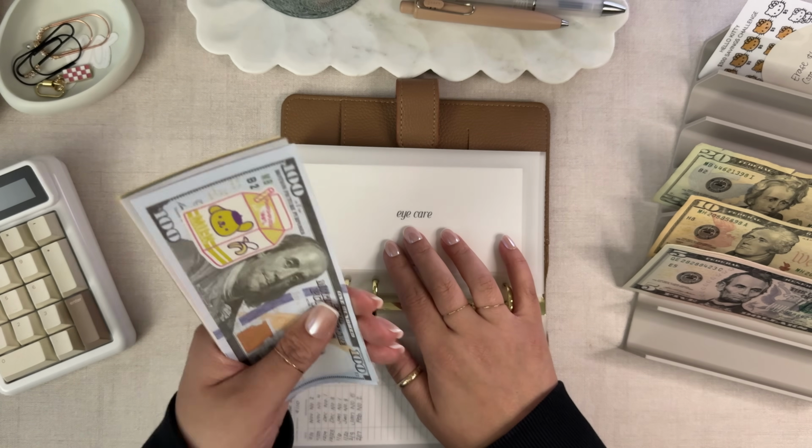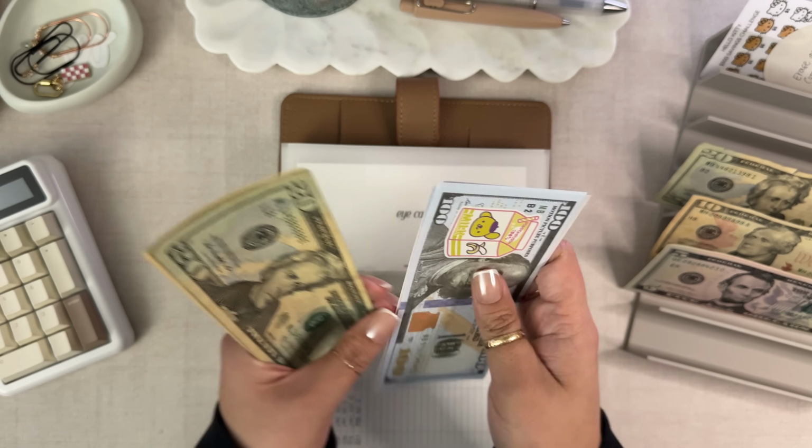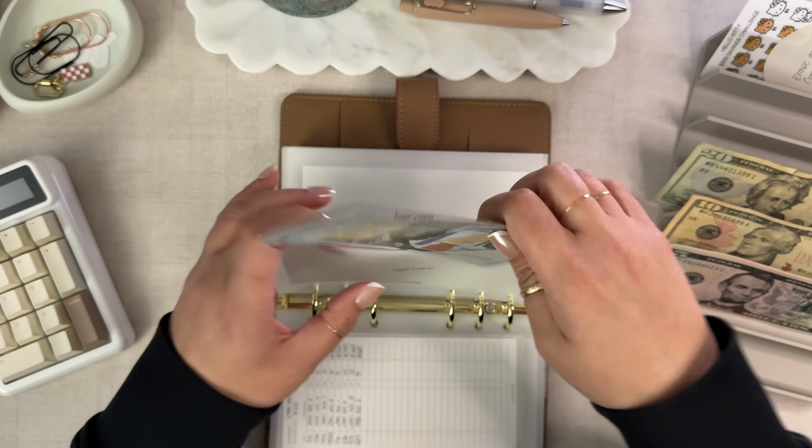Eye Care got $20. So now Eye Care has 100, 200, 300 in the bank, 20, 40, 60, 70. So $370 in Eye Care.